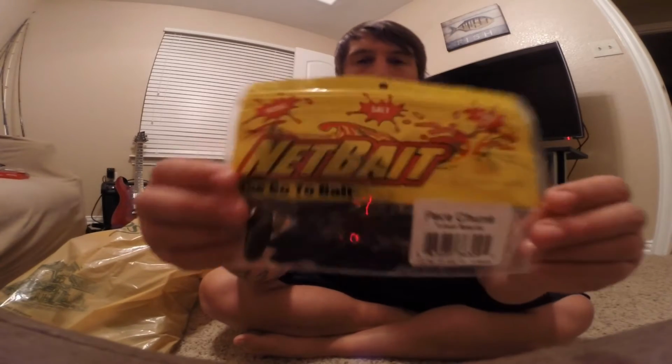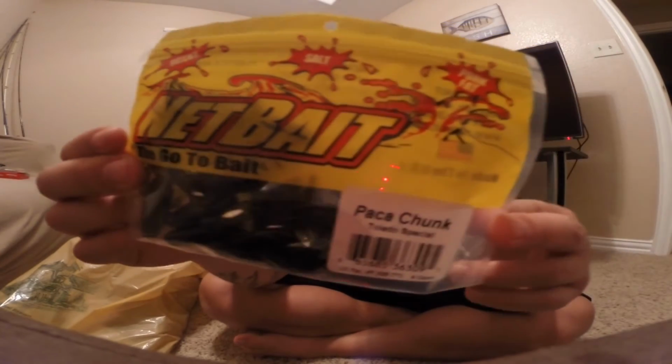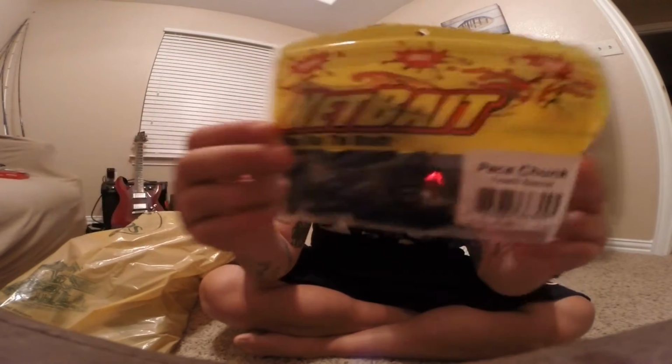I have a huge bag here. Spent a little bit of money today, but again, they had sales on everything, so I picked up a ton of stuff. First thing we'll get in here is some pack of chunks by NetBait. These are my favorite trailers to use on jigs. These babies have a ton of action to them.